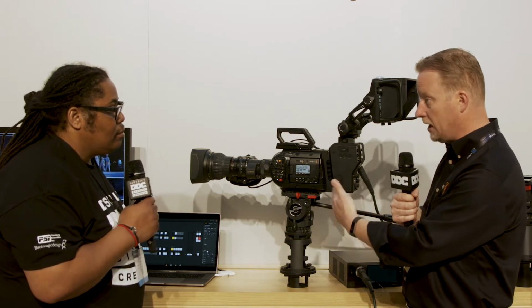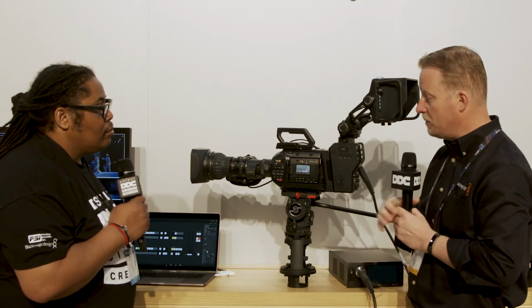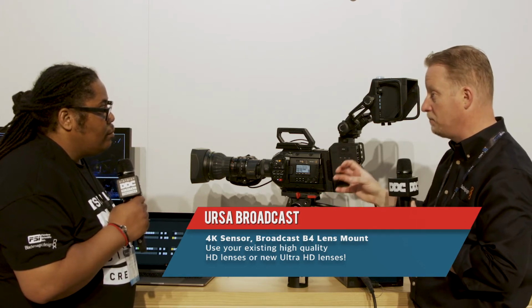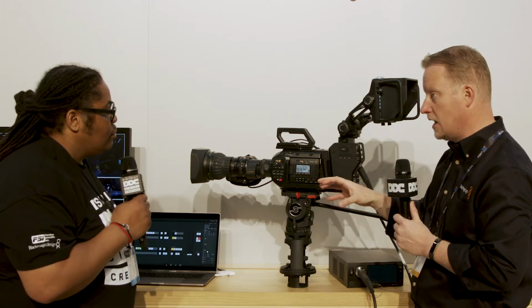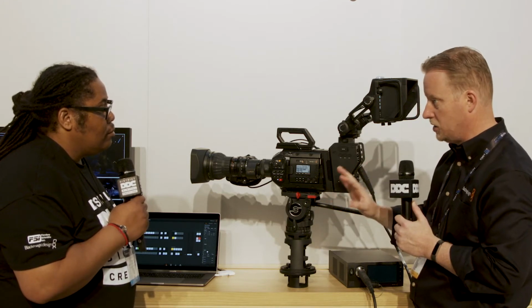It does have the same body as the URSA Mini Pro, so you still get your ND filters, you still get your dual recording slots. But the big change here is that we actually have a 4K sensor, because we don't really need the extra headroom of the 4.6K. Right. And it's really built around that B4 capabilities there. So you're getting all that great functionality, but it's all set up to be that live production kind of camera.